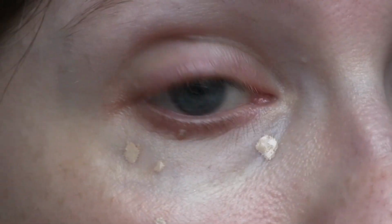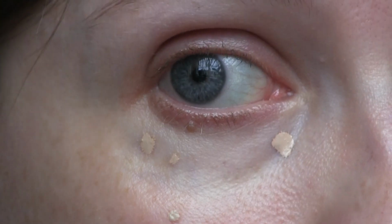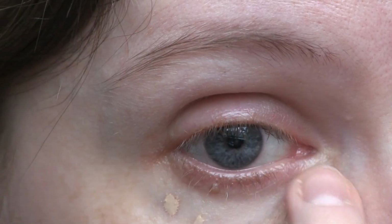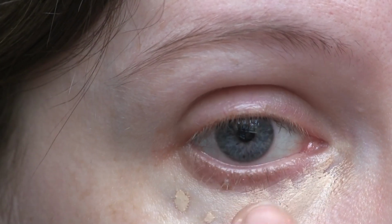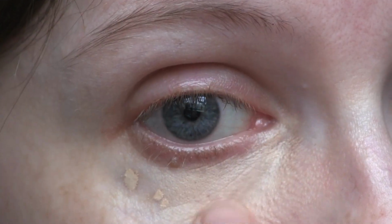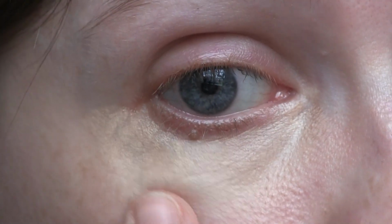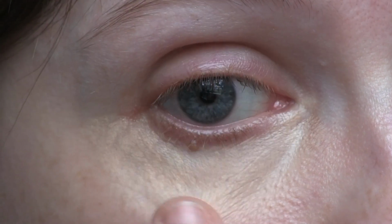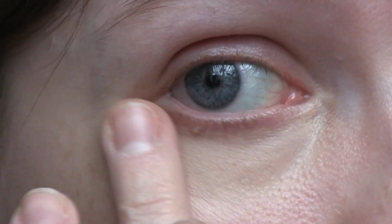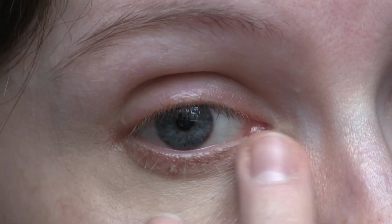I'm going to zoom you out when I'm done with the whole blending part. And then with the normal eye, let's see what it does. So I'm just gently tapping in. I know you're supposed to use your ring finger, but I ended up using my middle finger. Sorry about that. I just use gentle tapping motions.